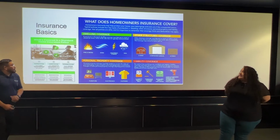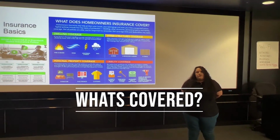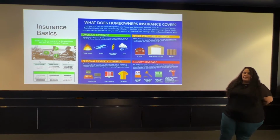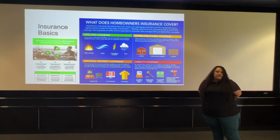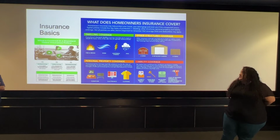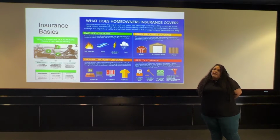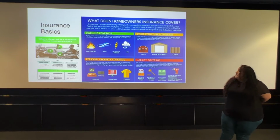So, the basics of what a homeowner's insurance policy covers. So you have the policy, well, what happens if this and that? Your dwelling coverage is gonna be protected under the basic perils. A peril is any event that can cause damage to yourself or your home. So fire, wind and hail, lightning, those are the main things that the home is at risk of getting damaged from.